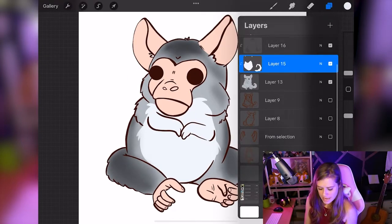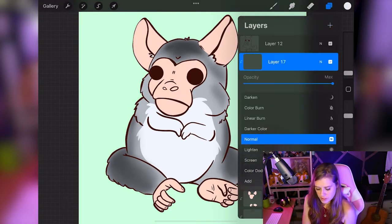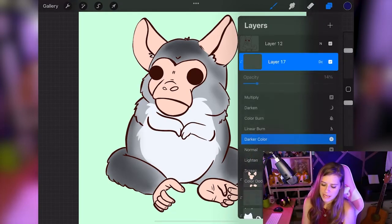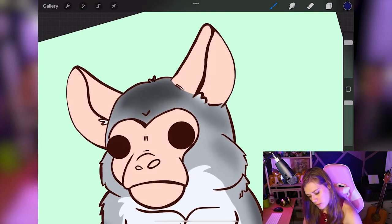This is when I start wanting to add a background color just to complement our little bean. Green seems like a good background. This is when I'm going to do a darker color. So I've made my layer a darker color and I've brought the opacity down to about 20-ish percent. I can adjust that if I need to, but this is my shadow. This is where I'm putting shadow.